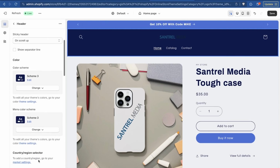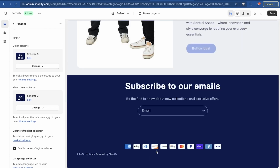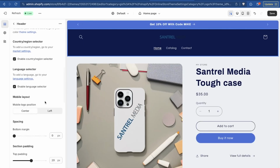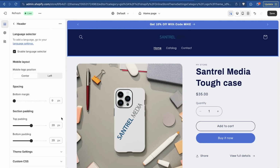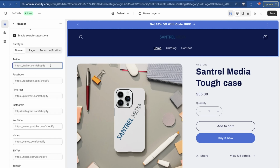Now, one little sneaky thing with the header is if you have social icons anywhere, which usually are on the bottom, or some people add them up on their header, it's worth customizing them now anyway, just in case you decide to add social icons later, or if you accidentally add social icons. So if you scroll down to theme settings, click on theme settings, a little drop down, we can customize all of these socials right here. So I don't want this to go to twitter.com/Shopify. I want it to go to my own. So I'm going to add those in right now.